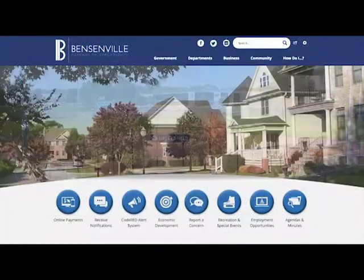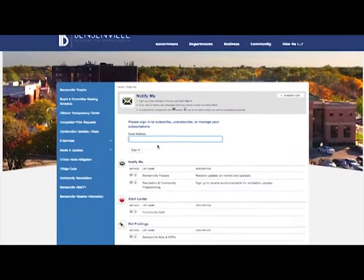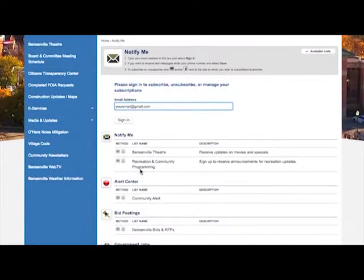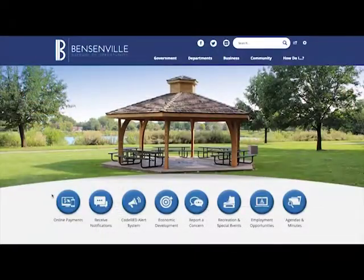For email and cell phone notifications, click on the Notify Me button. This will take you to the Notify Me dashboard. Add your email address and/or cell phone number at the top of the page. Then select which service you would like to receive updates from. Click on the envelope icon for email alerts and on the phone icon for phone alerts. You can choose one, the other, or both.